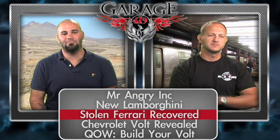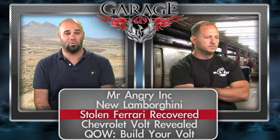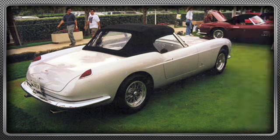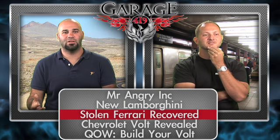Anyway, apparently there was a Ferrari stolen many years ago when it wasn't really worth that much. It was a 250 PF, and it was just recovered last week in Sharon, Connecticut. Yeah, this is great. The car is now worth $4 to $5 million. And get this, the original owner that it was stolen from never made an insurance claim on the car because he believed that one day the car would be returned to him.